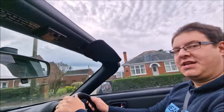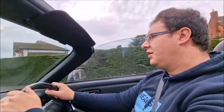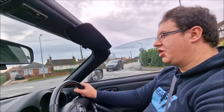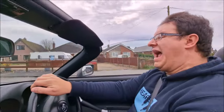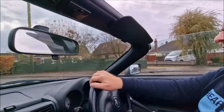It's got its nuances. The fact that it's not an electric hood lets it down. The fact that I had to get out of the car to put the hood down was an issue, in my opinion. The lack of actual space, you couldn't take it away for a week. You'd be washing your pants every day.